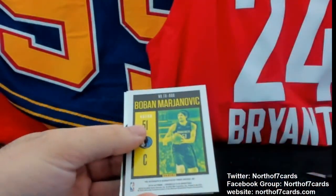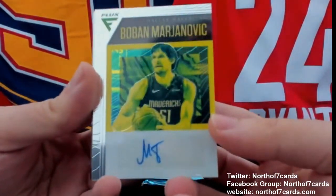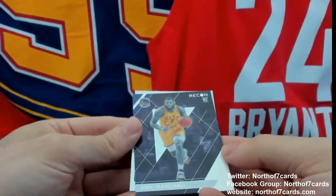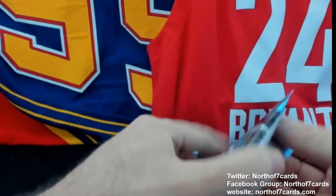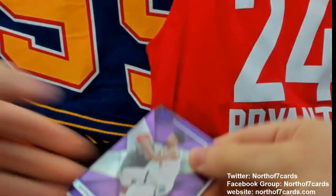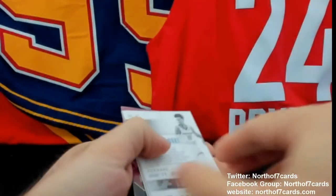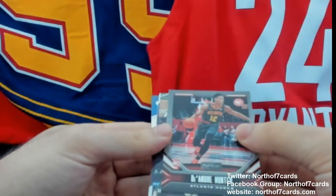A Giannis base, and out of 99, Boban Marjanovic, autograph from Flux. So then we have an Eric Paschall and a Keldon Johnson. Second last pack. We have a Brandon Clarke out of 49, purple parallel, another Brandon Clarke. I think I'm starting from the back. We'll go from the front now.